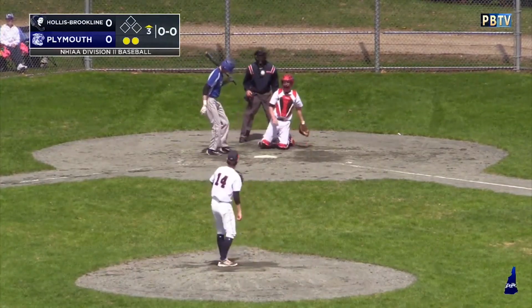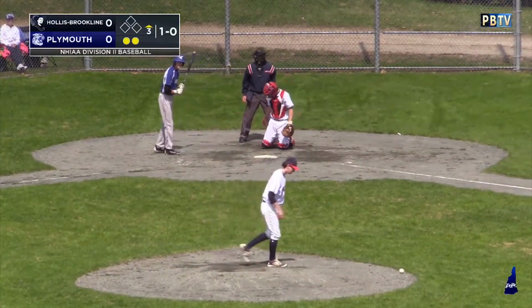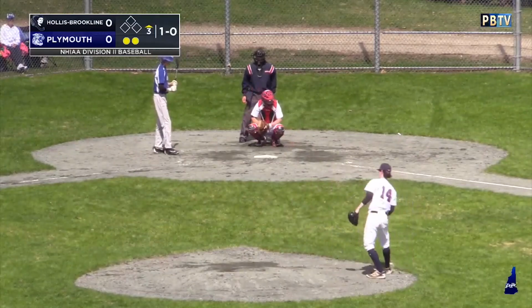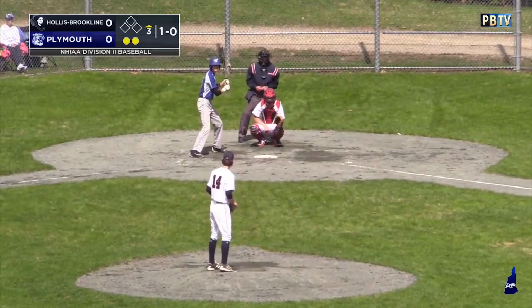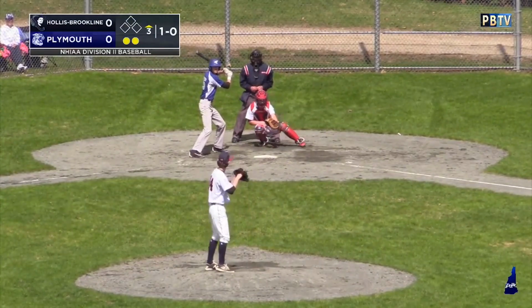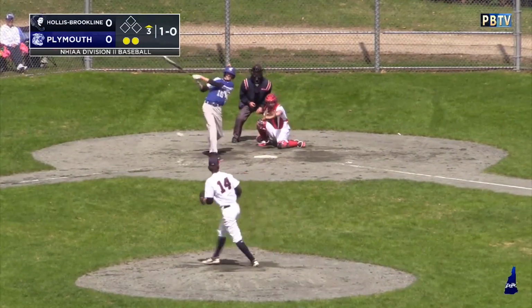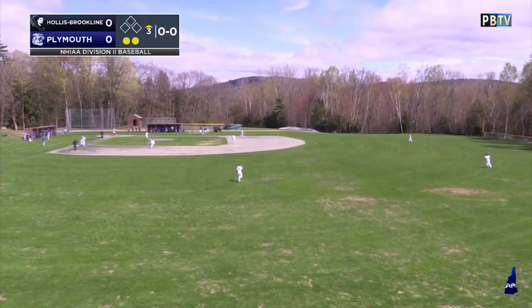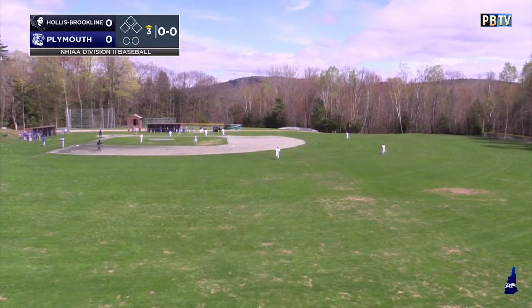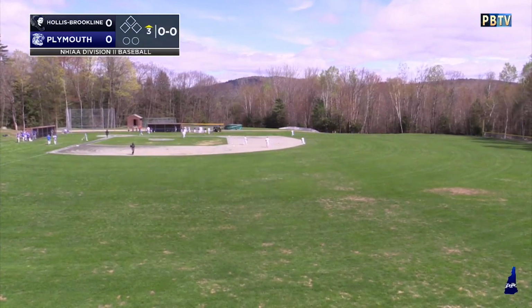Pitch 1 is high for a ball. So they got number 15 Snyder up. Struck out his first at bat. Yeah, back to the top of the lineup here for Hollis-Brookline. Grounds one over to Devlin. Fielded nicely. He looks like a natural out there at second. Yeah, 3 ground balls get the Bobcats out of the inning. We'll be back in the bottom of the third, so hopefully the Bobcats can get the bats going.